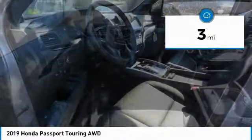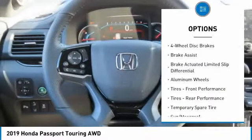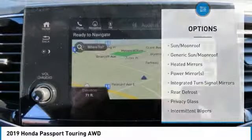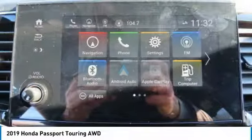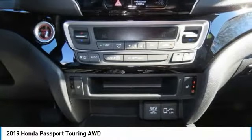Here are some of this vehicle's great options. Anti-lock braking system, power passenger seat, power liftgate, navigation system, steering wheel audio controls, all-wheel drive, Bluetooth, leather-wrapped steering wheel, adjustable steering wheel, power steering. This beauty will even make your house keys jealous. Drive it today.